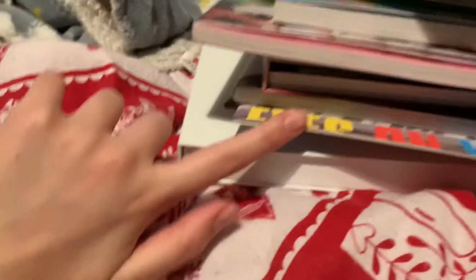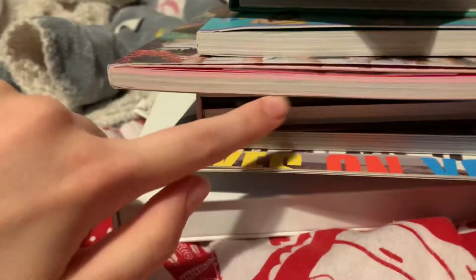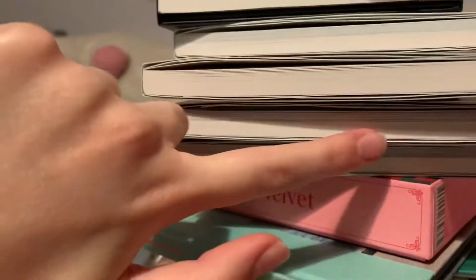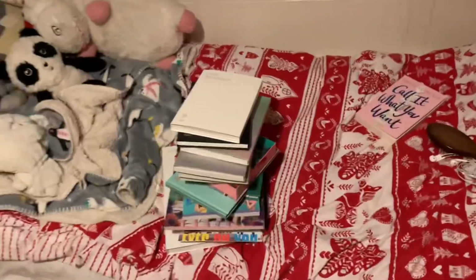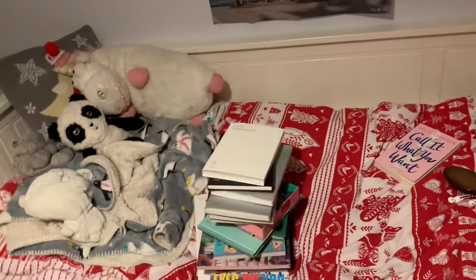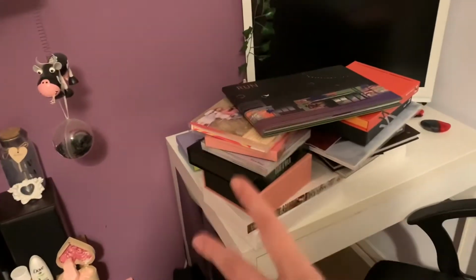15 albums, because two of these are not albums, over the last 6 months. We had 1, 2, 3, 4, 5, 6, 7, 8, 9, 10, 11, 12, 13, 14. We have 14 here. So I have collected more. I collected those over 3 years, and I collected these over 6 months. Now I need to get the photo cards out of them. So let's do that.